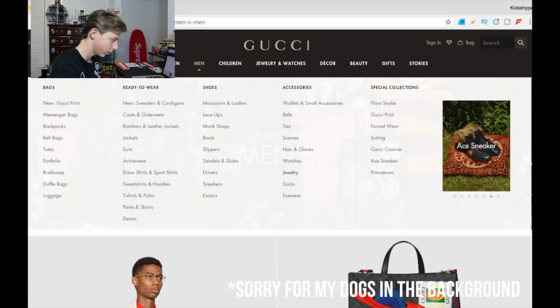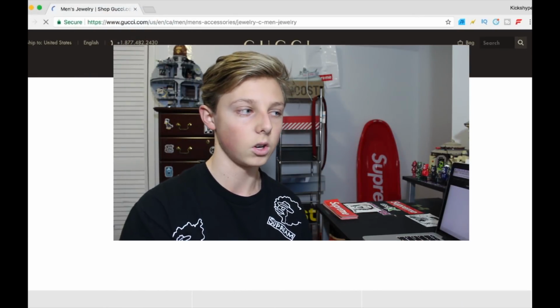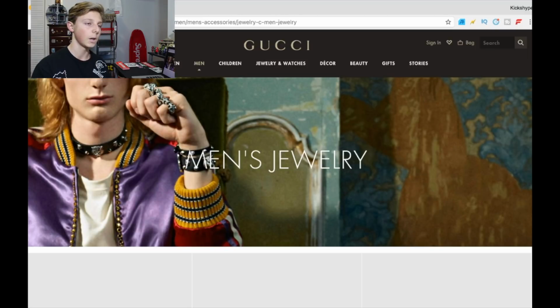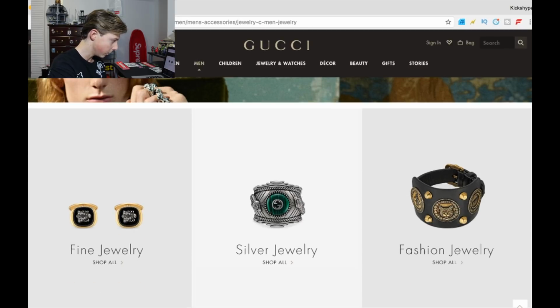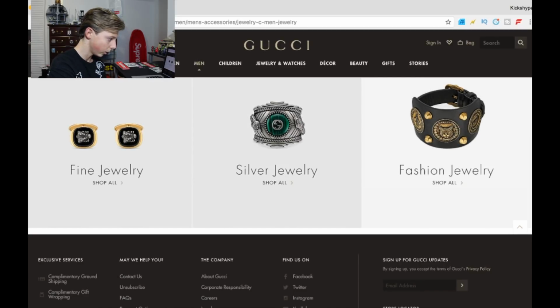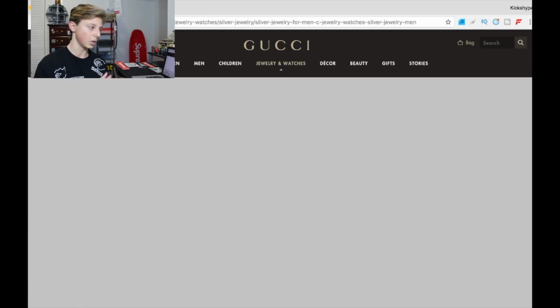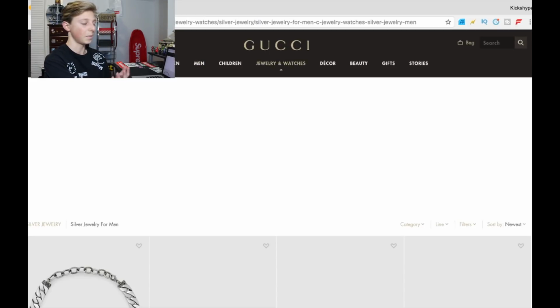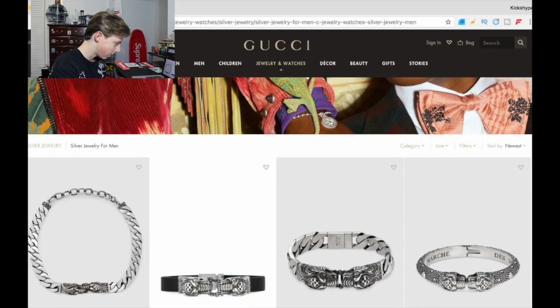So we'll go back into the jewelry section, because I could see Gucci having some cheaper chains and charms. When I watched Jacob's video, it showed there were some charms at the $100 range, which is what we're looking for. So we'll go into the men's jewelry. We've got the rings, fashion jewelry, all that stuff here. So we're going to look for the charms. Something in the silver jewelry would probably be cheaper. Silver jewelry will probably be cheaper than gold jewelry or anything else. So we'll go into this section and see what we've got for prices here.